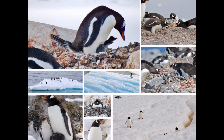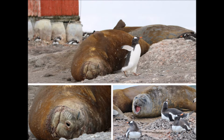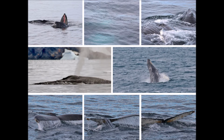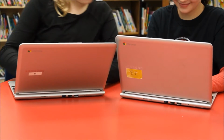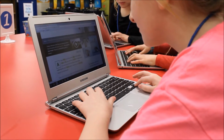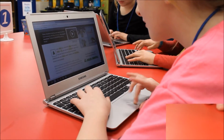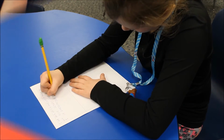Gentoo penguins taking highways to and from the water in their nests, an elephant seal pup resting amidst a penguin colony, humpback whales surface feeding on krill, the variety of ice that gives Antarctica the name the White Continent. More than anything, I wanted my students to experience Antarctica and come to understand its incredible geology and diversity of life. During the expedition, I struggled with the idea of how to translate the wonders of Antarctica with my students. And then it dawned on me: storytelling.